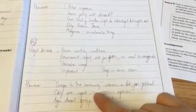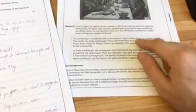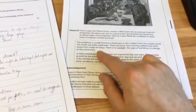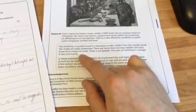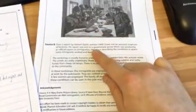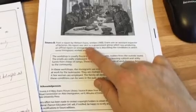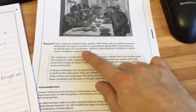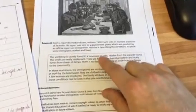Only one report, one person's opinion. So yeah, it's talking about workshops, but it's just Herbert Evans' opinion on these workshops. Maybe if you'd asked the immigrants, they would have said, well, these aren't bad compared to where we've come from. And it doesn't specify Whitechapel. It says he's done an inspection into factories and an official report on immigration, but it doesn't say this was in Whitechapel. And it's been asking you about immigrants in the Whitechapel area.